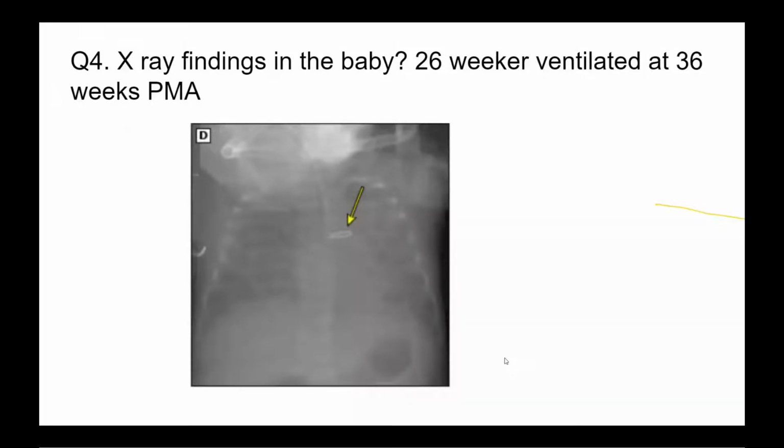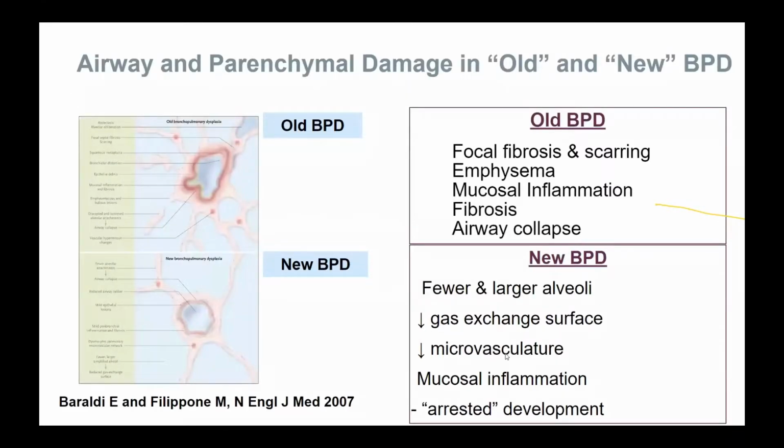Excellent. Many people are typing the correct answers. Yes, it is arrest of alveolarization, oversimplification of alveoli, right? So that is the correct answer. As you can see in old BPD, you will have a lot of focal fibrosis, scarring, emphysema. When you look at the airways, there is inflammation, fibrosis, airway collapse. Whereas in new BPD, you have arrest of alveolarization, oversimplification, so fewer and larger alveoli. So that results in this different X-ray picture.